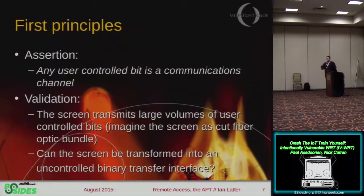Now, it's my assertion that any user-controlled bit is a communications channel. My validation for this is that the screen transmits huge volumes of data. I want you to imagine the screen as a bundle of fiber optics that have been cut clean through. Those fiber optics are pumping bits at you from your screen. So then, can the screen be transformed into an uncontrolled binary transfer interface?